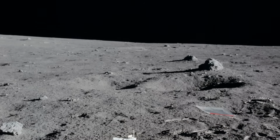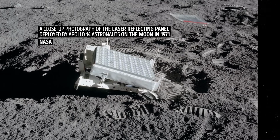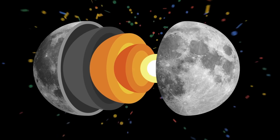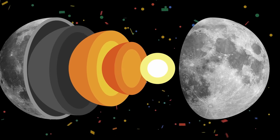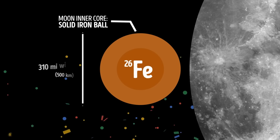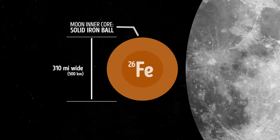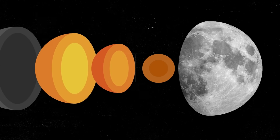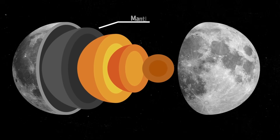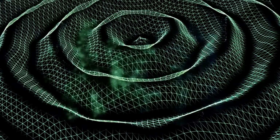To check the moon's deep interior, scientists also use something called laser ranging. This method measures the distance between the surface of the Earth and the moon very precisely. And ta-da! Our natural satellite's inner core is a dense, solid ball made of iron, just like Earth's. It's about 310 miles wide, which is nearly 15% the size of the entire moon. Researchers also have stumbled upon evidence that supports the theory that the layer between the moon's surface and its core, called the mantle, has been moving around as the moon evolved over time.